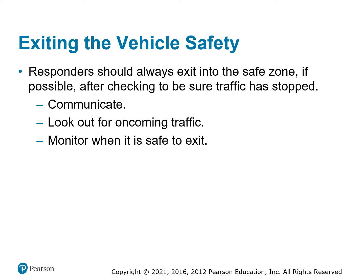When you arrive on scene, another thing that you have to think about is just safely exiting your vehicle. You want to make sure that your safety comes first. So you want to be checking to make sure that traffic has stopped. You want to look and listen prior to exiting. Perhaps roll your window down so that you can maybe hear things coming up on you. Use your mirrors, use any tools you have so that you can safely exit. You want to look out for oncoming traffic.